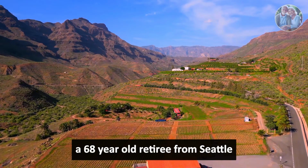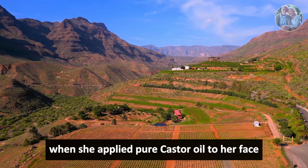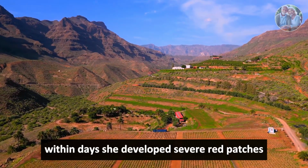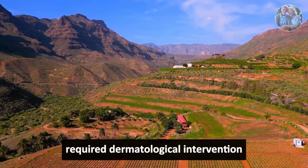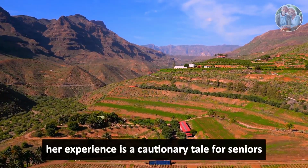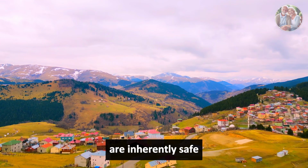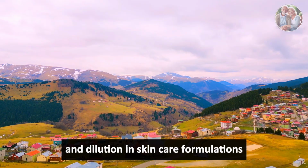Beverly, a 68-year-old retiree from Seattle, learned this lesson painfully when she applied pure castor oil to her face in an attempt to combat dryness. Within days, she developed severe red patches that persisted for 6 weeks, required dermatological intervention, and left lingering dark spots. Her experience is a cautionary tale for seniors who mistakenly believe that natural products are inherently safe, overlooking the critical importance of concentration and dilution in skincare formulations.